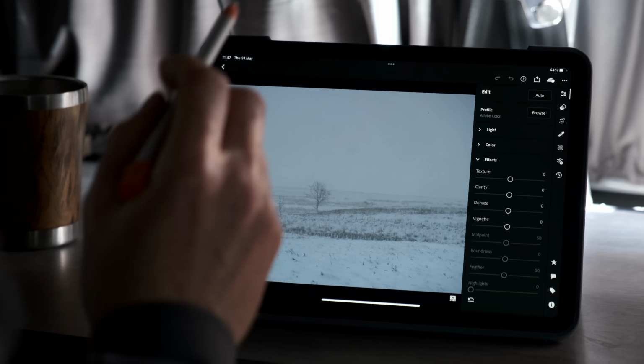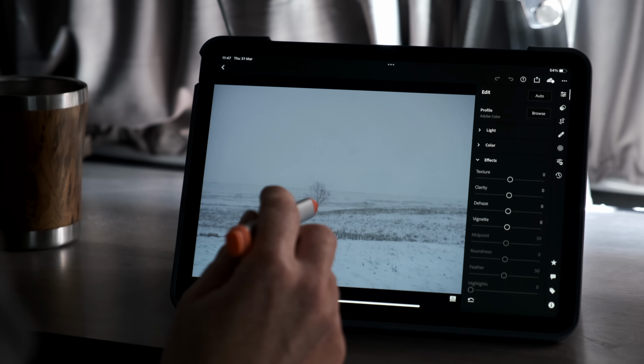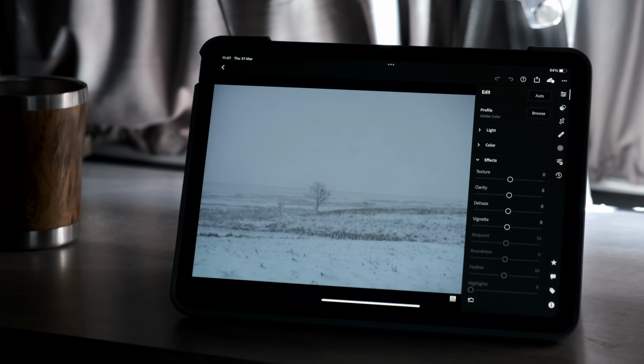So this is the image, and you can see it's quite different to the previous image. And this, I've got to say, I prefer this. I do. I prefer the look of it. I prefer the feel of it. It's more my style of photography. Just hang on, you're a bit on the wonk there.